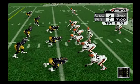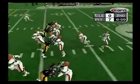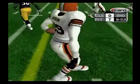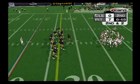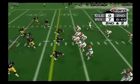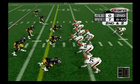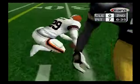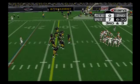Blue 19! Blue 19! Set! Hot. Here's the handoff. Stop at the 28-yard line. A 7-yard run by Jackson. Second and 2. Strong eye, receiver in the slot for the Browns. Here's the pitch out. Nowhere to run. I'm impressed with his ability to get in there and disrupt the play before it gets started.